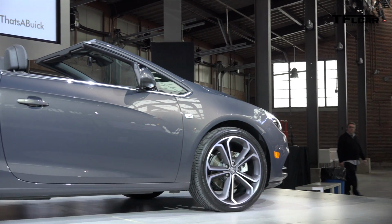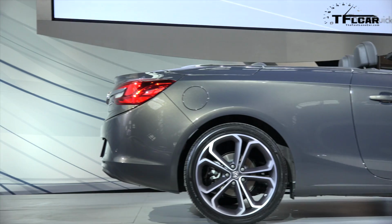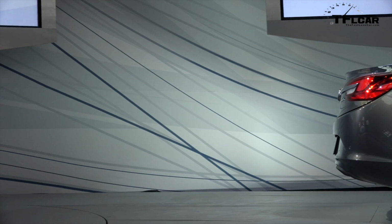So it was really to say, what's the next step? What's the next step of this transformation? And to bring in such a wonderful looking Ragtop like this really can change perceptions of the Buick brand. We're very excited about it.